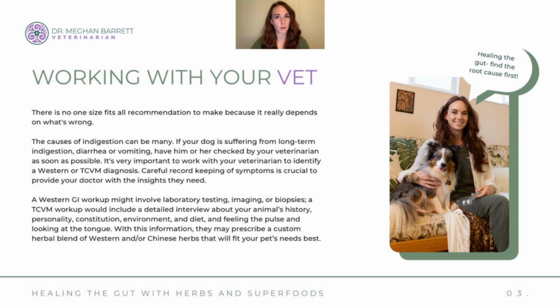So a Western GI workup might include some laboratory testing, imaging, or biopsies. A TCVM workup might include a detailed interview about your animal's history, personality, constitution, environment, diet, and also feeling the pulse and looking at the tongue, along with the rest of their physical exam. With this information, they might prescribe a custom herbal blend of Western and/or Chinese herbs that will fit your pet's needs best. An integrative consult would probably include some blend of the two.